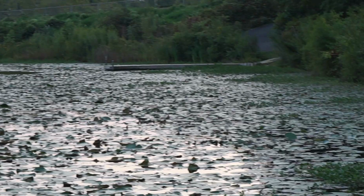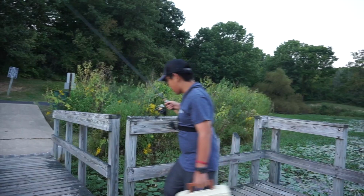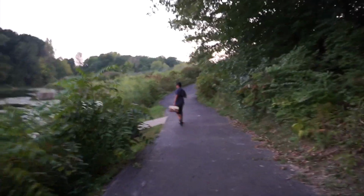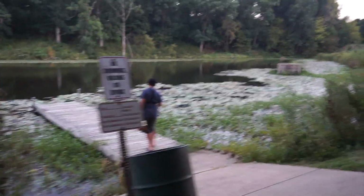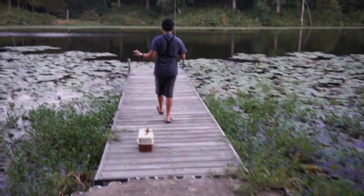No fish here. Apparently. We're gonna move to that dock. Right there. Let's go. Thirty minutes on the clock. We got this. Got the next spot. There's a good spot right here. Gotta not spook the fish here. Just gonna leave our stuff here. Just trying not to spook the fish.